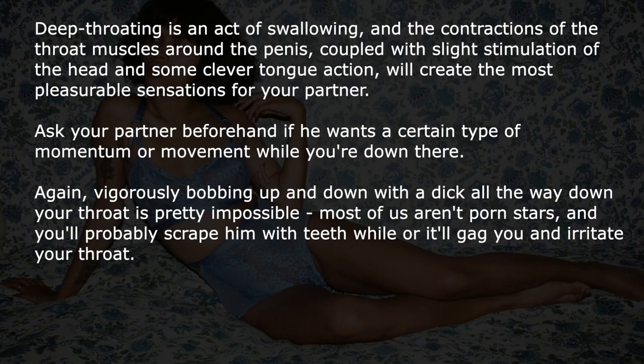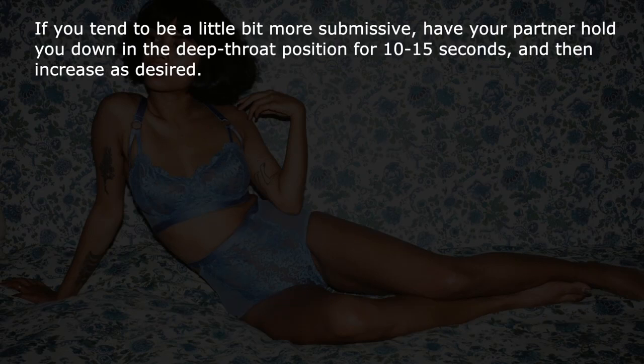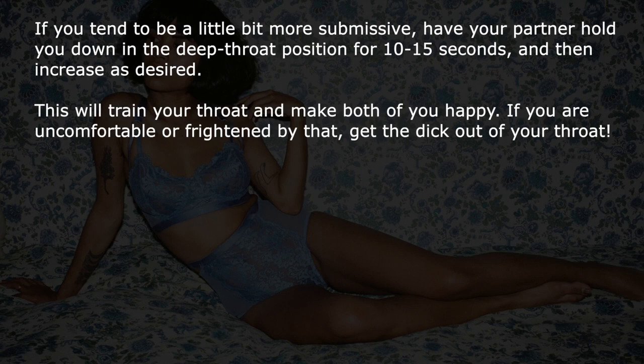Again, vigorously bobbing up and down with a dick all the way down your throat is pretty impossible. Most of us aren't porn stars, and you'll probably scrape him with teeth, or it'll gag you and irritate your throat. But it's pretty easy for your partner to hold your hair or your face while you're down there, with permission. And then gently move you in a particular rhythm without hurting you or making you sick. If you tend to be a little bit more submissive, have your partner hold you down in the deep throat position for 10 to 15 seconds and then increase as desired. This will train your throat and make both of you happy.